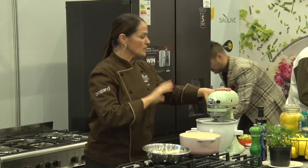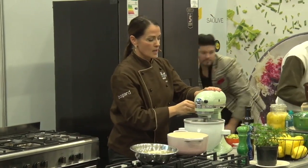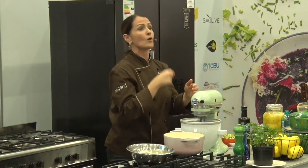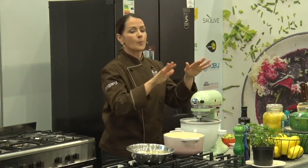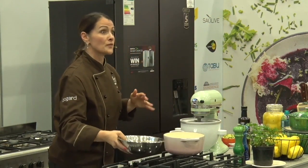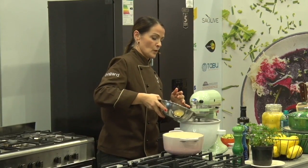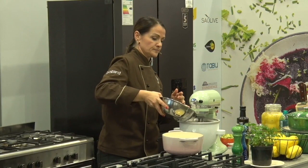Okay, so what I was saying was when you normally mix something at home, when you're using a stand mixer like this, you would probably have it on quite a high speed. You want the opposite here because you obviously want things to freeze. So we're only going to keep it on one.